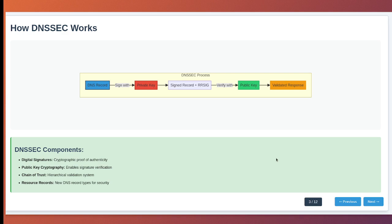At its core, DNSSEC uses public key cryptography, the same technology securing your online banking. Every DNS zone has a pair of cryptographic keys. A private key kept secret and a public key published for everyone. Think of it like a medieval king's wax seal. The king has a special seal only he possesses, which is the private key, and everyone knows what his authentic seal looks like, which is the public key. When sending messages, he seals them with his unique seal. Anyone can verify authenticity by checking the seal.